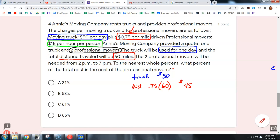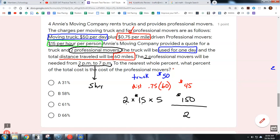Then we had 2 movers. So we're going to have 2 times, well, the movers get $15 per hour. So $15 per hour, and times how many hours? Well, it went from 2 to 7. So that's 5 hours. And so that comes out to be, that's 30, so $150 for the movers. So when we add all that up, 50 and 150 is 200, so that's going to be $245 total.